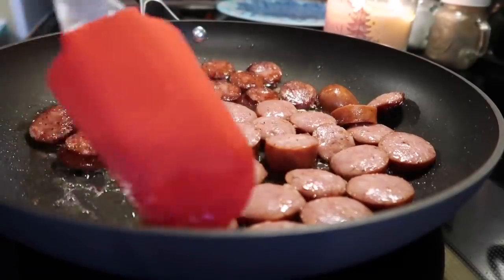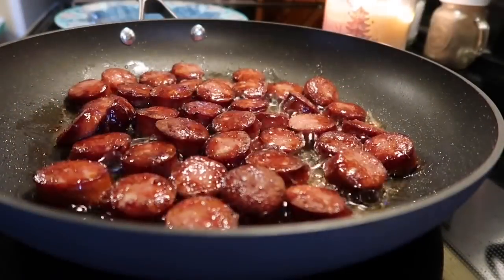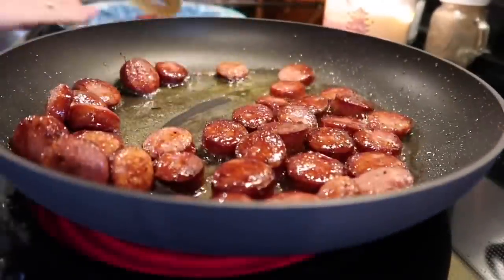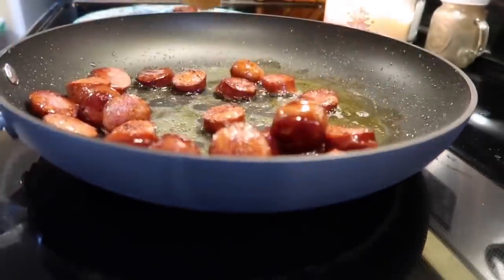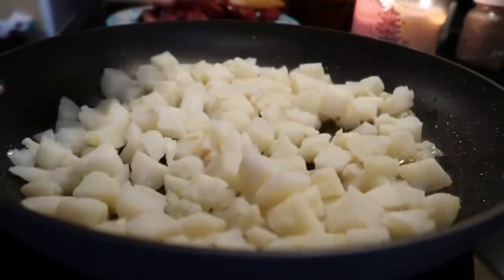Delicious. So once I let that finish cooking for a few more minutes on the other side, I'm just going to take a slotted spoon and remove that from the grease and place those onto a separate plate. I'm going to leave all of that oil and grease in the pan, and that's what I'm going to cook my potatoes in.